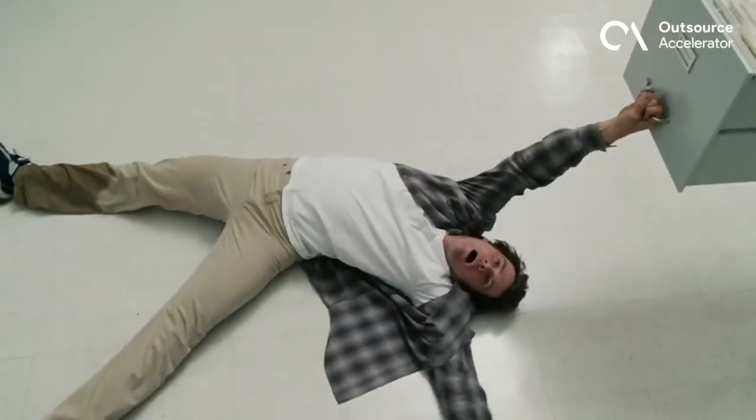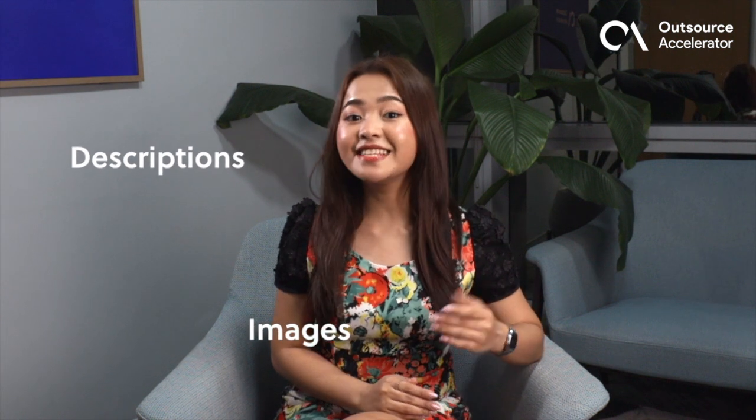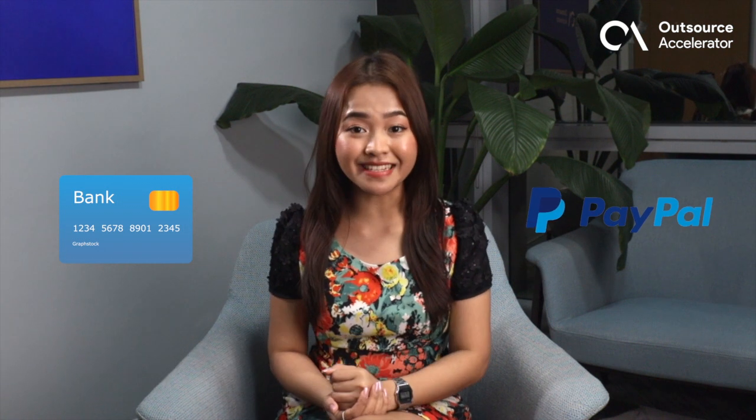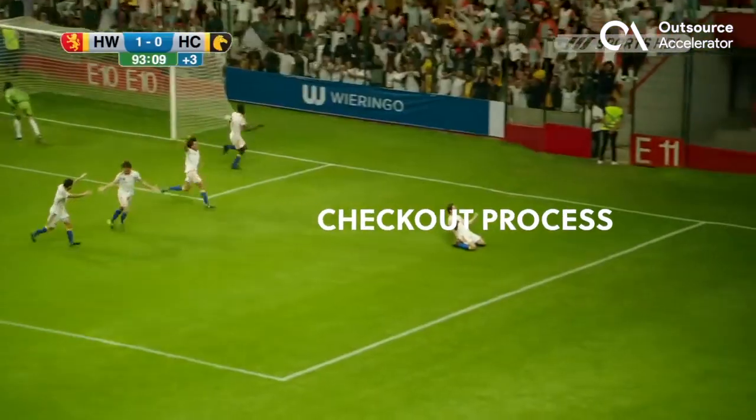Give your customers all the info they need. Include detailed product descriptions, eye-catching images, and honest customer reviews. Offer plenty of payment options, credit or debit cards, PayPal, and other options. The more the merrier. Make checkout a breeze. Simplify the process by streamlining it and make sure the instructions are clear and easy to follow.